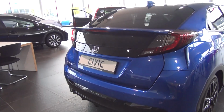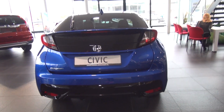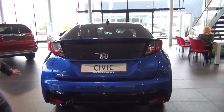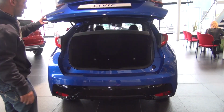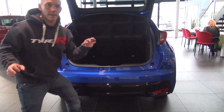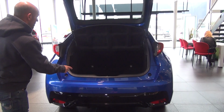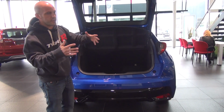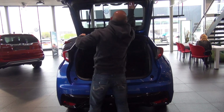Come all the way around. You have to see this back end. It is simply stunning. Black piano all the way in the back. I've never seen anything like this. This is all tinted nice and dark. The beautiful spoiler. Tons of room in the boot. It's not trunk. Remember, we're in Europe. It's the boot. Tons of room inside the boot. And the seats fold down and the seats fold up. The Magic Seat's the same thing. It's just, they really just did a beautiful job.